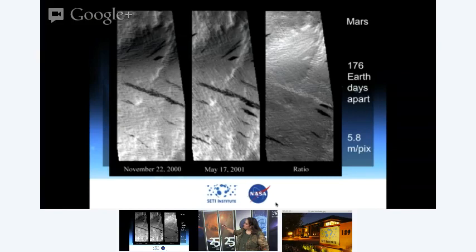And so the structure that we see in the background of this ratio image basically means that the images were not perfectly matched in illumination and viewing geometry. And you can see that if you look at this topographic feature up here, the shadows are slightly different.